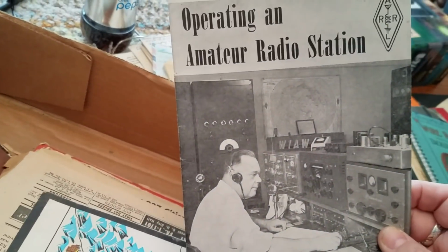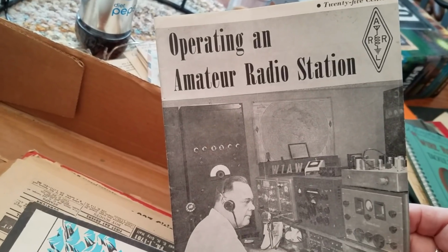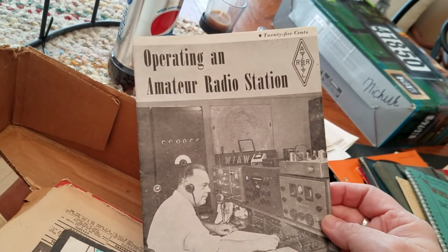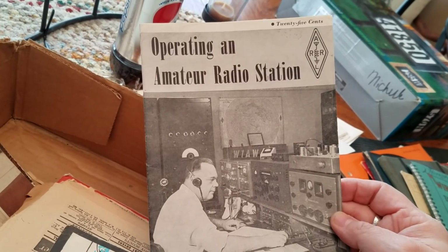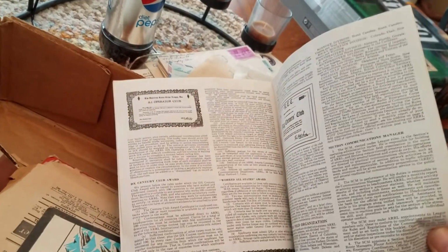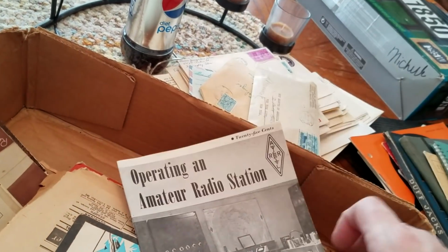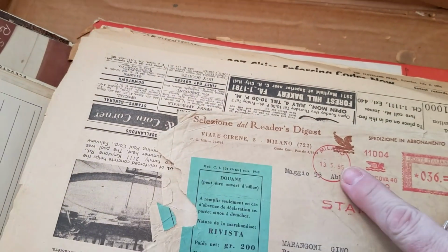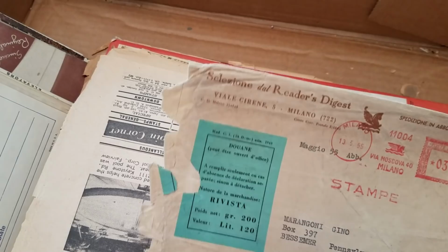Operating an amateur radio station. My father was an amateur radio person, loved it, grew up around it. So that's kind of cool. Still have all his certificates from him. So this is just from an ARRL, a little booklet giving you information, but you have to have a license. It's not like a CB where you could just pick it up and talk on it. Here's Pueblo Crafts. Just paperback book of some sort. This one has 1955 Reader's Digest.